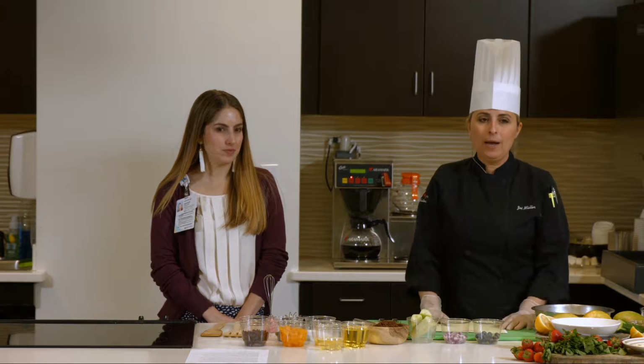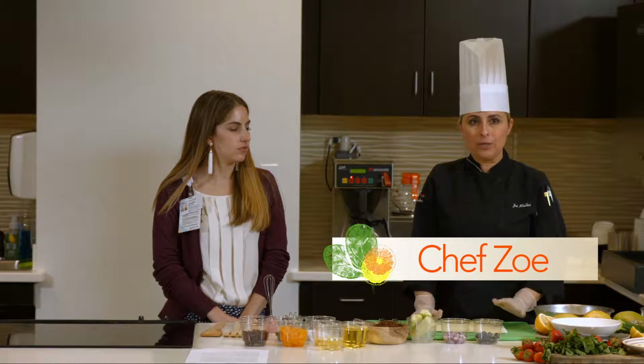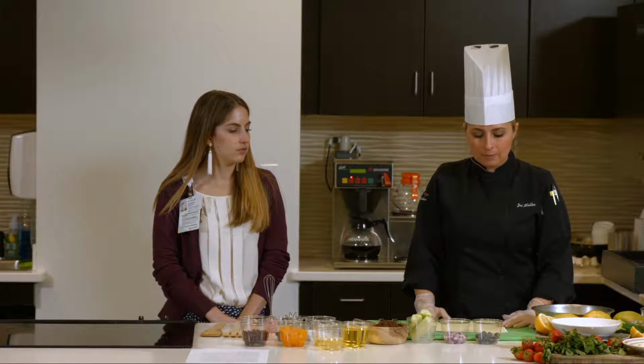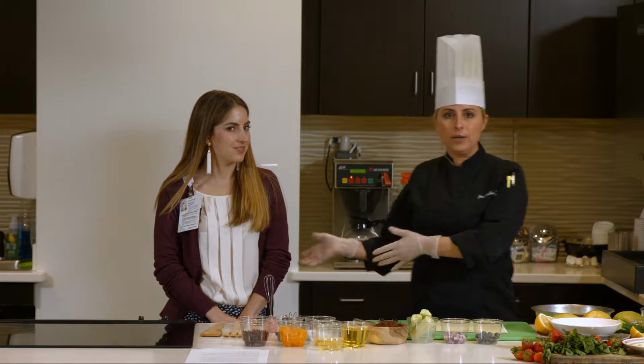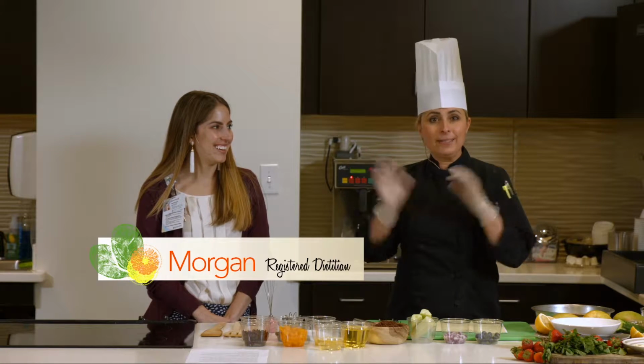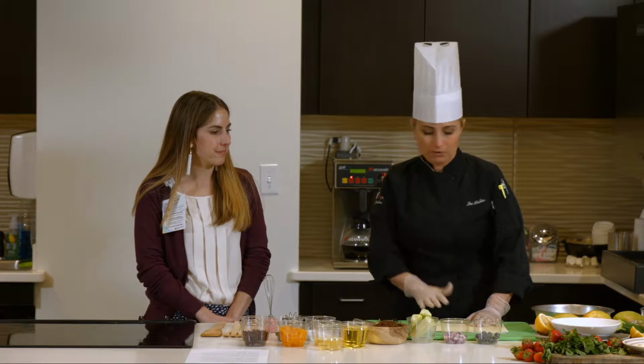I'm Chef Zoe. I am the chef that conducts most of the cooking demonstrations here in this kitchen at the Cancer Center. And we have an amazing dietitian here next to me. Hello. That is going to be my sous chef and the dietitian, to answer certain questions that you might have regarding nutrition values of the recipes, right?